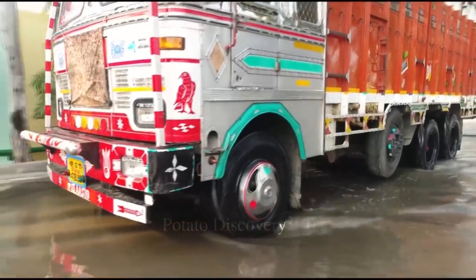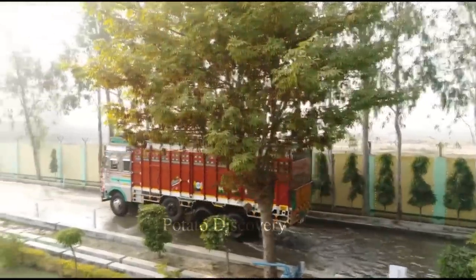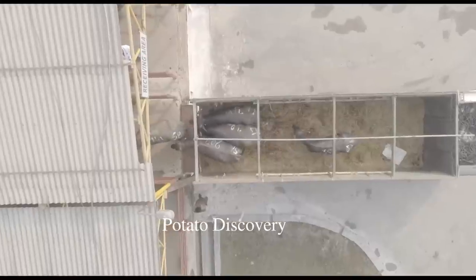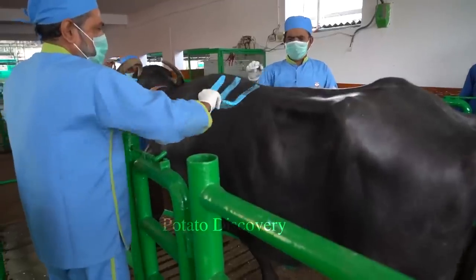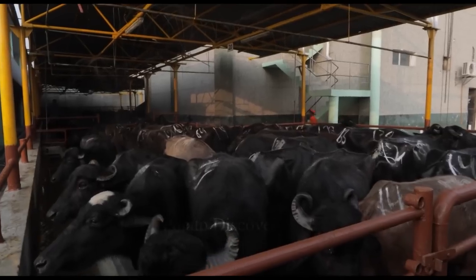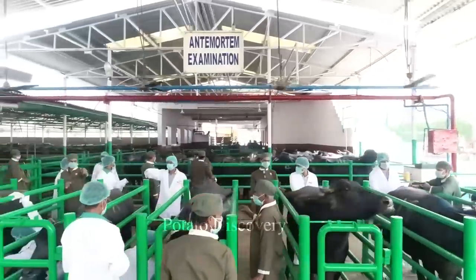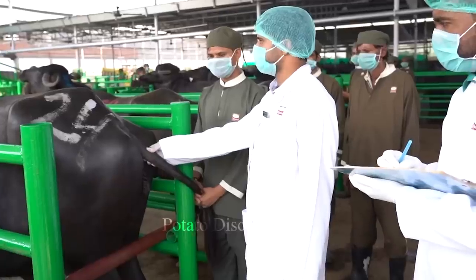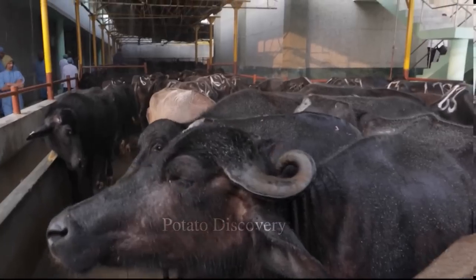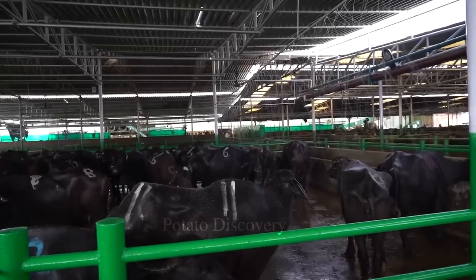The most popular countries for processing and consuming buffalo meat include India, China, Brazil, Argentina, Thailand, Indonesia, Pakistan, and Bangladesh. Among them, India is the country with the largest buffalo meat production in the world.